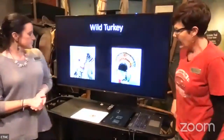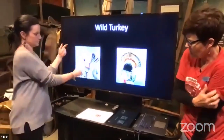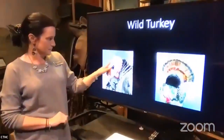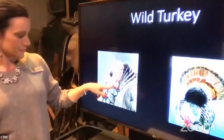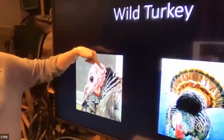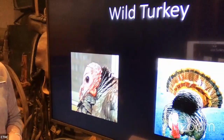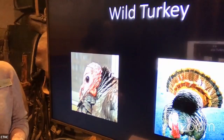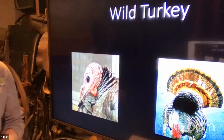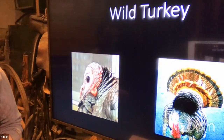Okay, so this picture of the tom is really a good one to see some features of them. Those bumpy flesh, pinkish red areas are called caruncles, which is just fun to say. I could not get this lesson out without saying caruncles. And maybe I worked it in a few more times. That's going to be our word of the day.